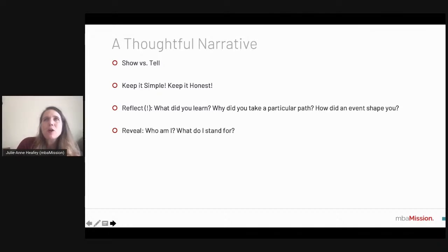We mentioned this before. I think there's a tendency when people see the word Harvard to use really big fancy words or explain things with a lot of business jargon. And really, they just want direct, simple writing. The third thing I would say is reflection. Again, we talked about this with the case method. The professors want people who are not just going to give the answer, but talk about why and how. So what did you learn? Why did you take that path? How did the event shape you? Go deeper. Think about what that means in the context of the larger whole of your life and your motivations. And then reveal, who are you?